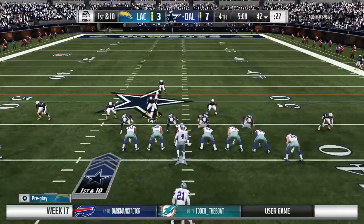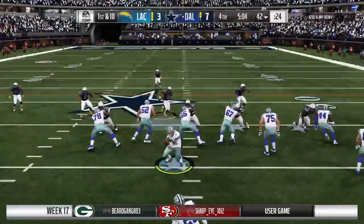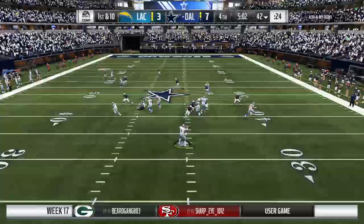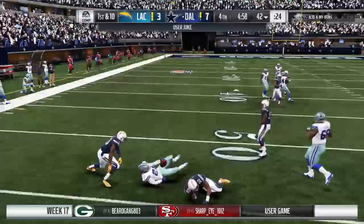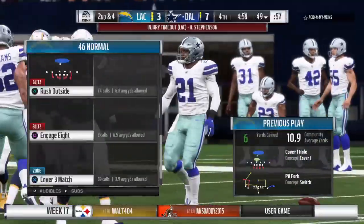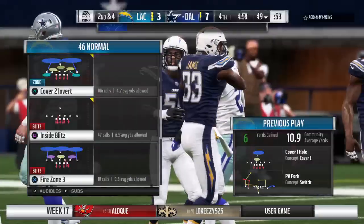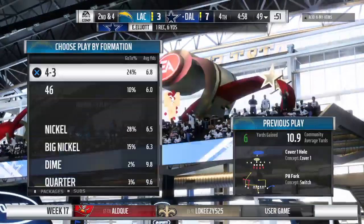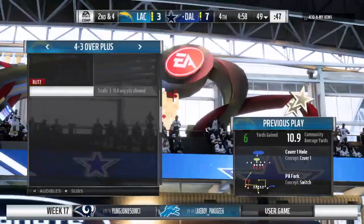No doubt about it. If there's no pressure, he's going to continue to pick them apart because they'll have all that time to find someone open downfield. You can only cover for so long. So maybe they want to go to a zone blitz scheme, get a little bit more pressure. Remember when Carolina did that against Denver? They lost the game ultimately. They dropped the defensive end out, and he ended up with an interception in that game in Super Bowl 50. Maybe some sort of scheme like that to try and get more pressure at the passer.